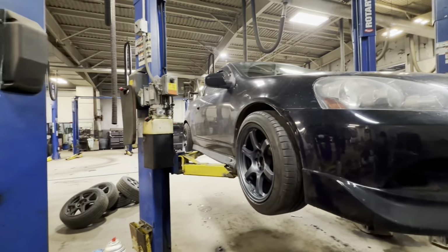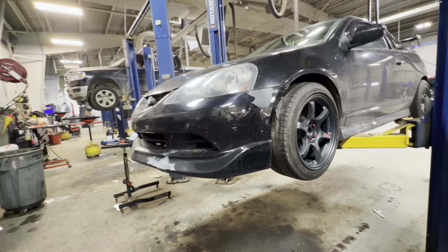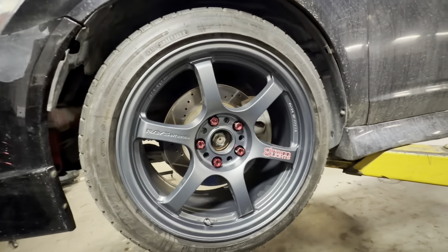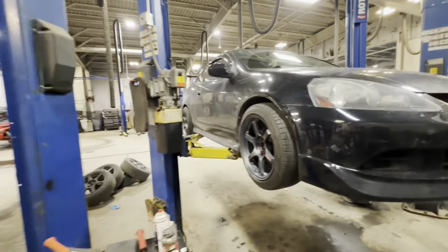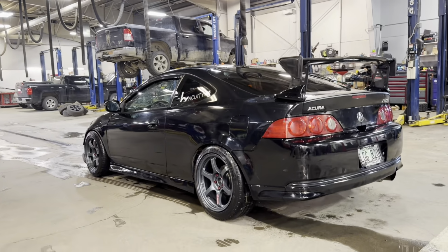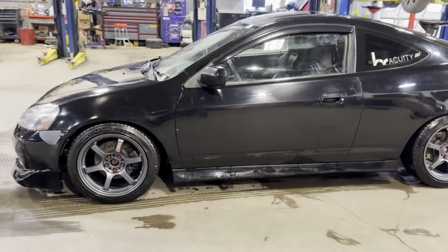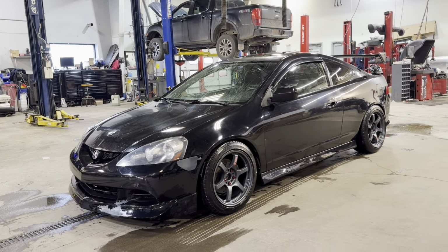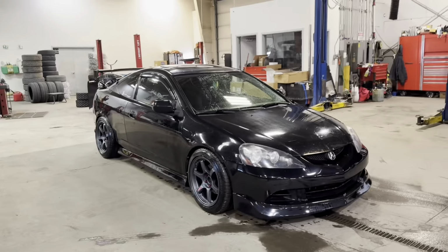Bro, this looks insane. Oh my gosh. Wow. Oh my god. Dude, no way. This looks so good. I just gotta get a center cap, but oh my gosh. Yo, this looks unreal. Bro, the bumper is such an eyesore, but I'll be getting that fixed soon. Oh my gosh, dude. Wow.